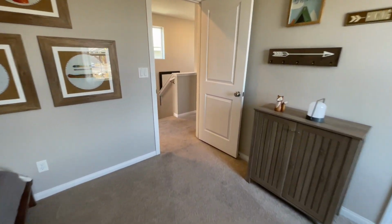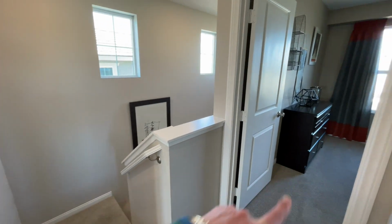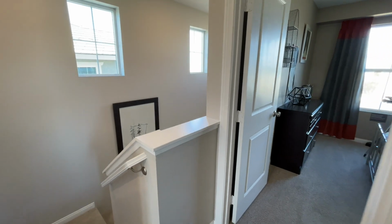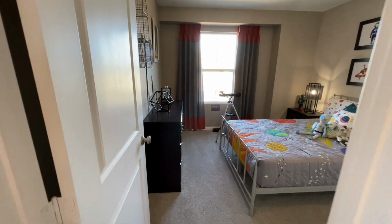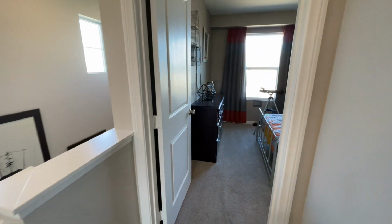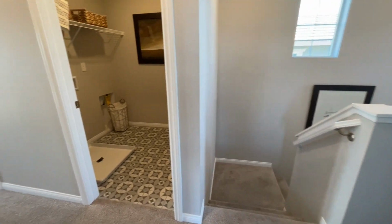We come on out. Again, the stairs are right here. That first bedroom right there, which is so strange. You know what it is? Because the bathroom eats up part of it. The second bedroom feels bigger than the first. If we spin some more, we get into our laundry room.